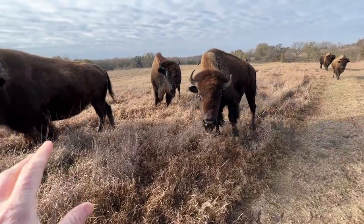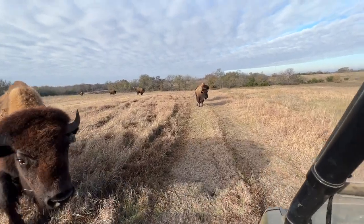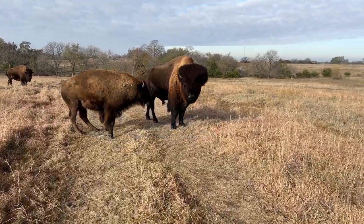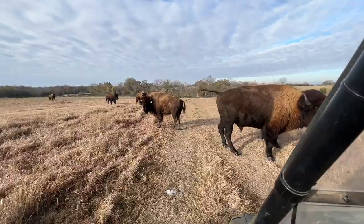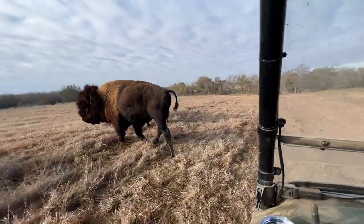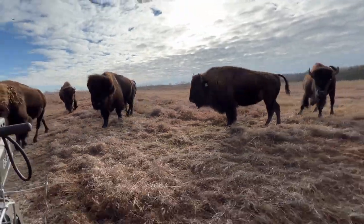All right, well, I had some other cows show up, and the big fella's here. Big Joe, what's up, Big Joe? Looking pretty right now, Big Joe. So pretty. You guys wanna go see some green grass? Come on, let's go, come on.